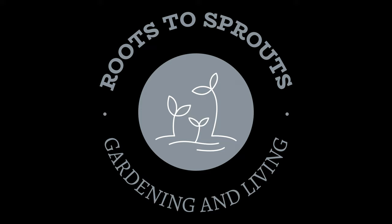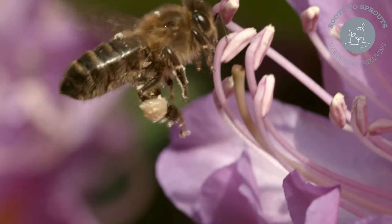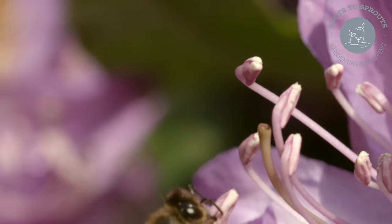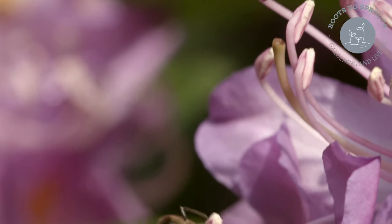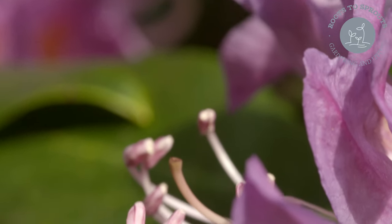Bees play a vital role in our ecosystem that allows different species to coexist. They support the growth of trees, flowers and other plants, which serve as food and shelter for other creatures, including humans.